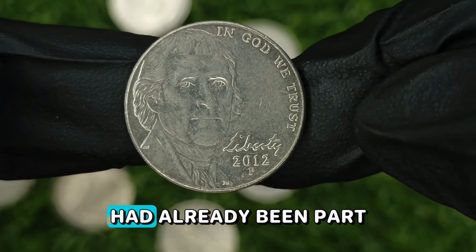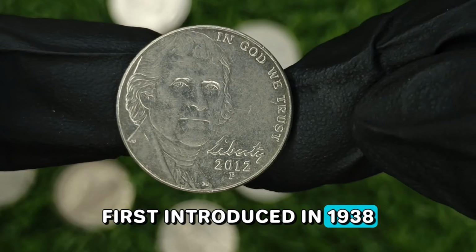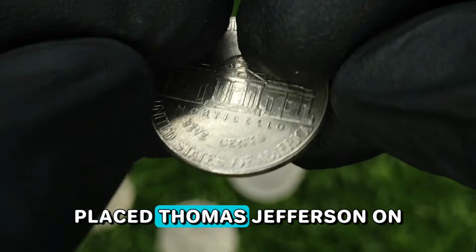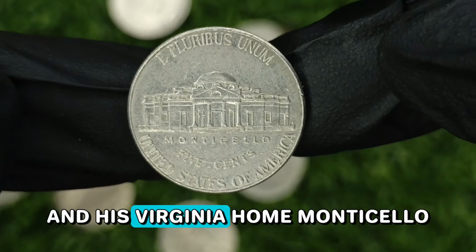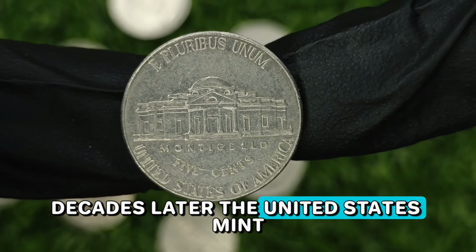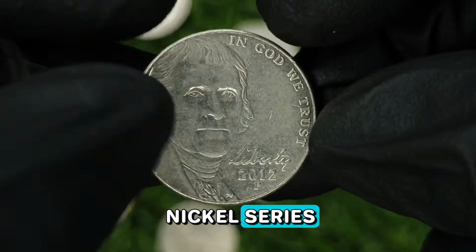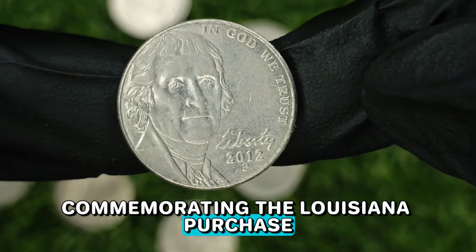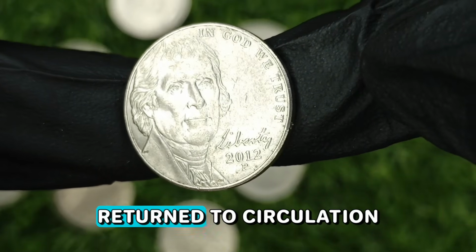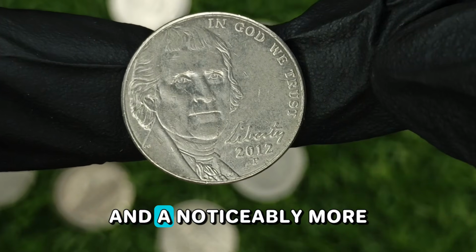Jefferson's 5-cent coin had already been part of American life for generations by the modern era, first introduced in 1938 to replace the Buffalo nickel. Felix Schlag's original design placed Thomas Jefferson on the obverse and his Virginia home, Monticello, on the reverse. Decades later, the United States Mint temporarily transformed the nickel during the Westward Journey nickel series, commemorating the Louisiana Purchase and the Lewis and Clark expedition. By the time the modern Jefferson design returned to circulation, the coin carried both historical familiarity and a noticeably more contemporary appearance.